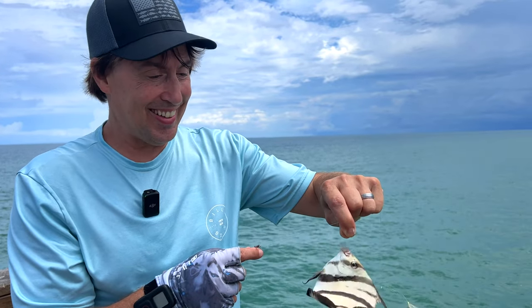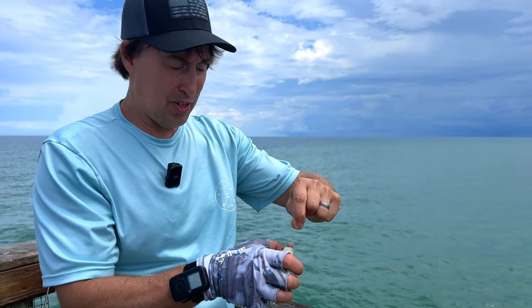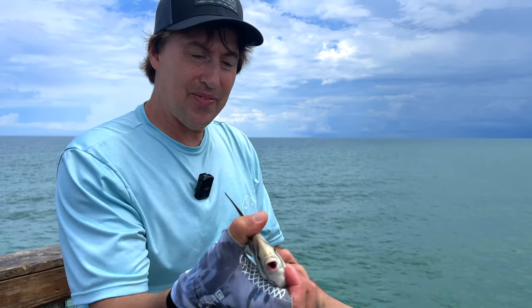Got a little spade fish here. Little teeny guy. Gotta let it go though. It's not what I wanted for bait fish, but eh, it is what it is. Pull him out.